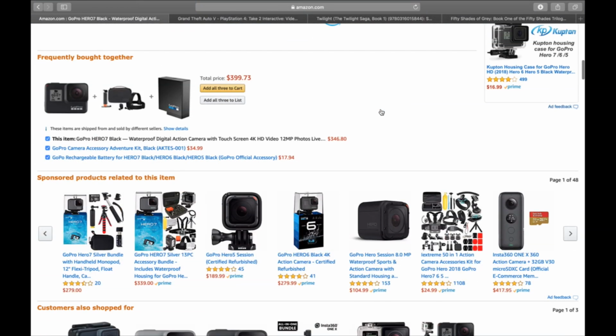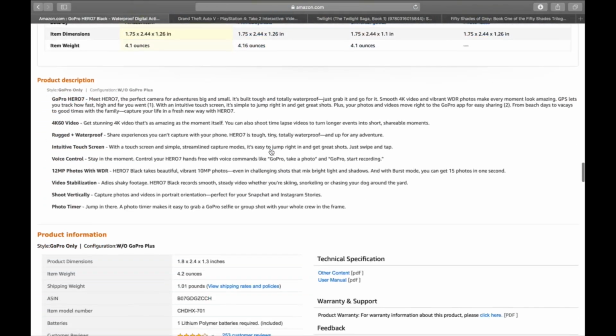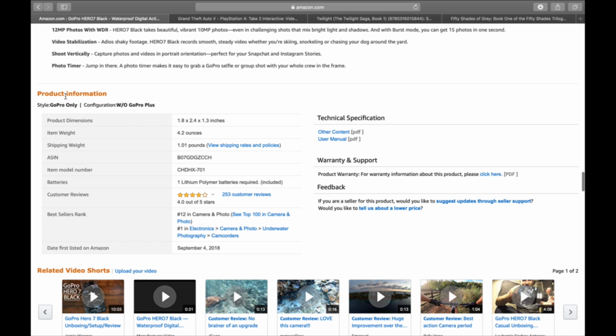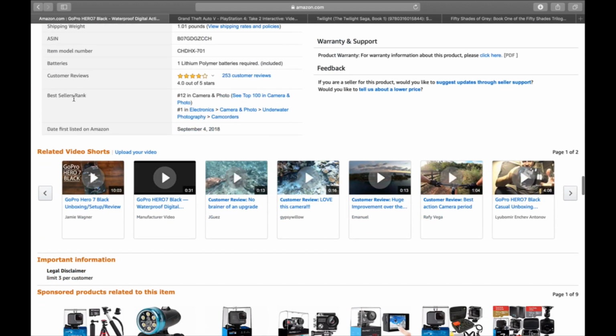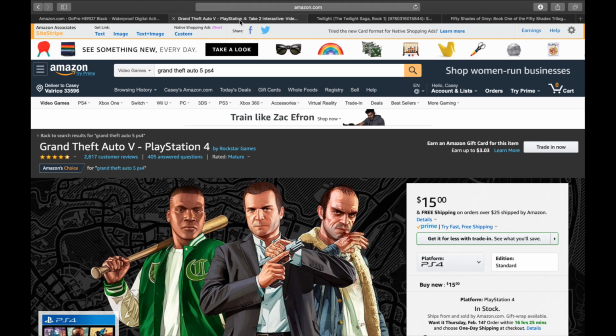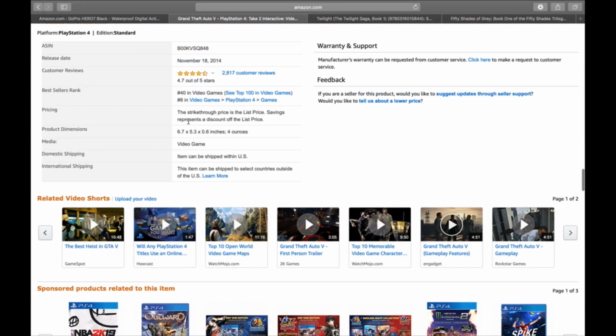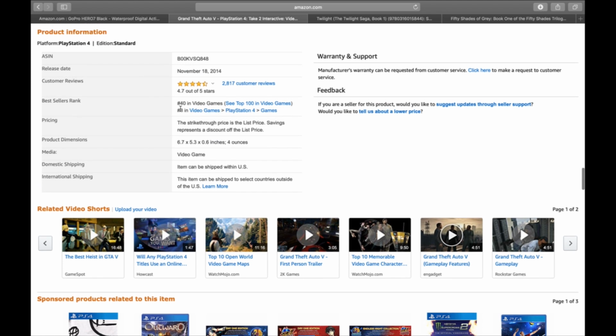You're going to scroll down below the product listing, and you're going to scroll down until you get past this little section to the product information. This is where you want to look, and when you come down, you see best sellers rank. So this one is number 12 in all of camera and photo, and number 1 in electronics, camera and photo, underwater photography, camcorders. So this is a very, very good one. You can see it has good reviews, see the top 100 in cameras, and obviously this would be a fast selling item. Come to Grand Theft Auto 5 for PS4, scroll down, and again we can see in the product section this one is number 40 in video games and number 8 for video games PS4.